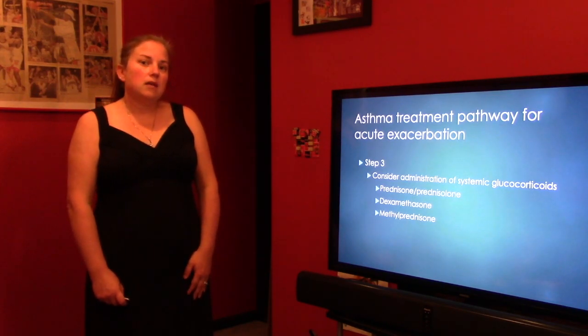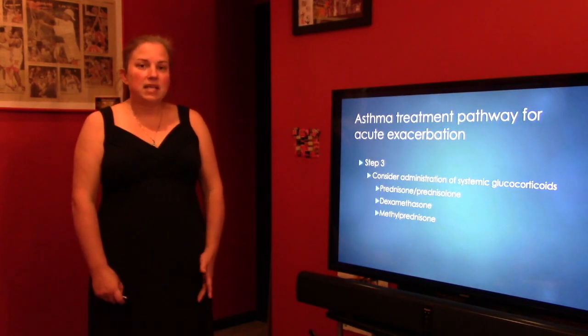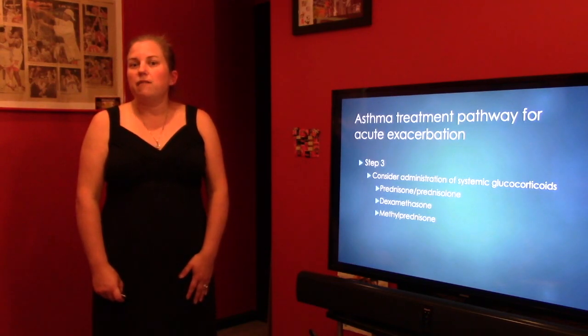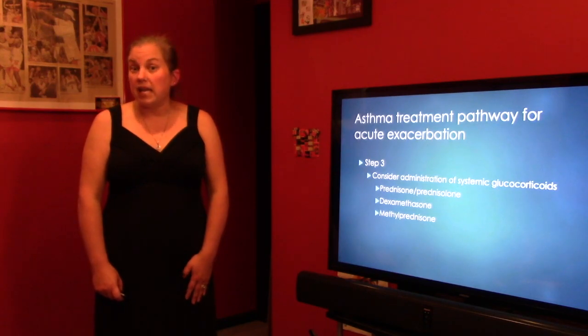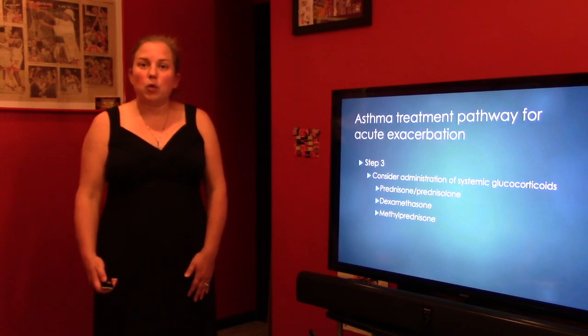The glucocorticoid that the physician picks is kind of variable depending on the institution that you're in, but typically they go with prednisone, Solu-Medrol, or dexamethasone. It'll also depend if you have IV access or not as to which medication you are able to give. Again, that's going to be provider dependent and to always follow your orders.